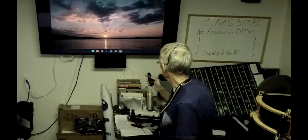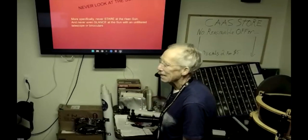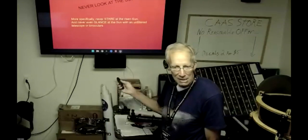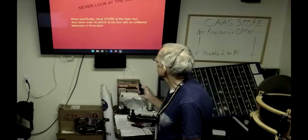By the way, during the eclipse stuff, people were telling all kinds of scare stories about the sun. There's nothing dangerous about the sun's light, except there's too much of it. That's all. That's why you can't look at it, is that it's just too bright. It'll burn your retina out if you stare at the sun. So I'm going to modify that: never stare at the risen sun. That seems to me reasonable. And never even glance at the sun with unfiltered telescope or binoculars. That's the real rule that we really want to get into people's heads as astronomers.